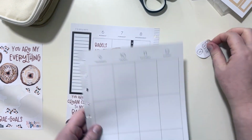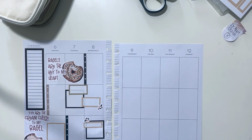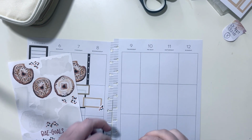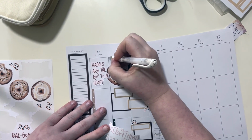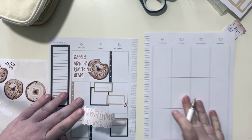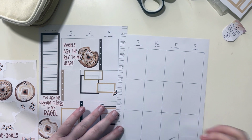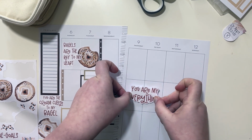Now, let's look at this side. So, Thursday I have class. That's it. Yeah, Thursday I have class. That's really it. So, let's do, I kind of want to do, okay, hold on. Let me white out this right here because I just want this to look very clean. All right, and then do I want to do "you are my everything"? Because then it's like I have a quote towards the bottom, one at the top, and one in the middle, but I could also do it here. I kind of like it better here.